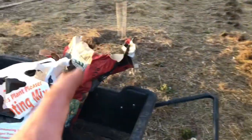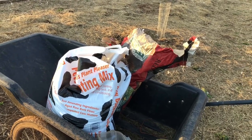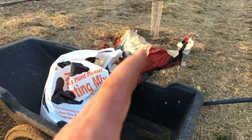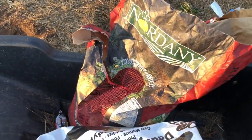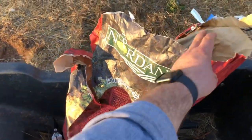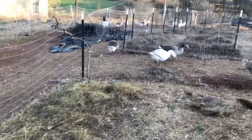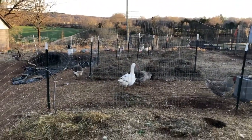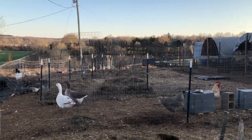But Abbott Farm Garden and Gun, which is where I get a lot of my stuff locally, they do bags of seed potatoes. 50-pound bags are 26 bucks. So I got 50 pounds of Pontiac Red. I've already planted 50 pounds of the Kennebec, and I'm going to plant 50 pounds of the Yukon Gold.